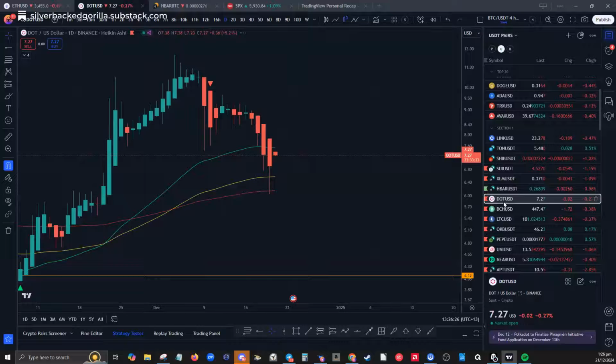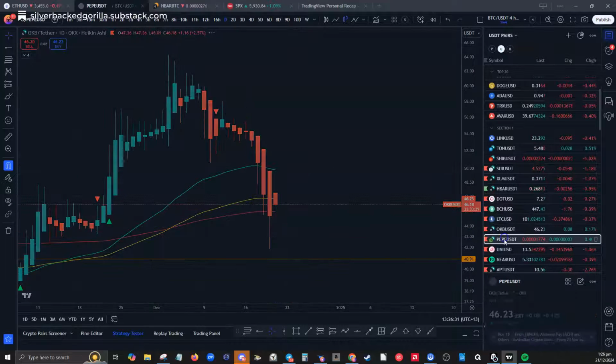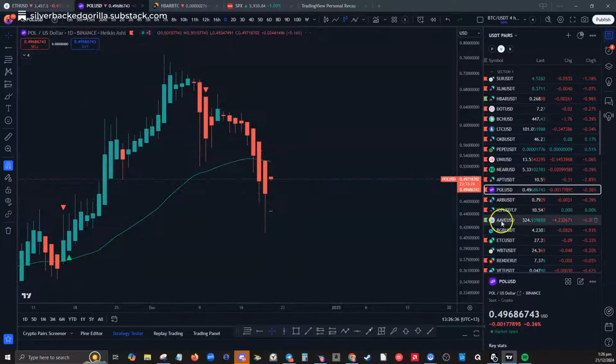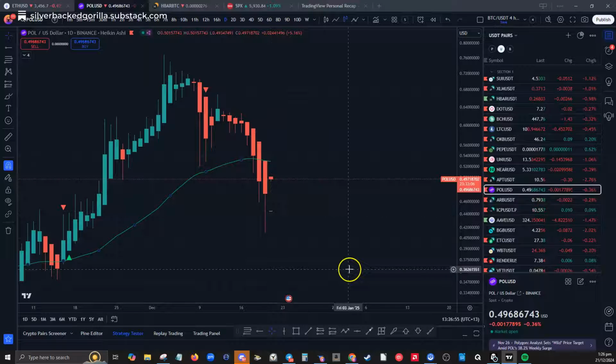HBAR is in the red still. DOT, BCH, we're sort of getting into the weeds here a little bit up the charts. Everything's in the red. So I'm probably going to be saying straight away for this update, just stay in USD. 100% USD, keep it in your wallet, or keep it in your bot, whatever, and just stay out of it. I'll be back at the same time tomorrow, and I'll give you an update to see if any of these assets have turned to the green side, where we're going to have some more of a sustained pump.